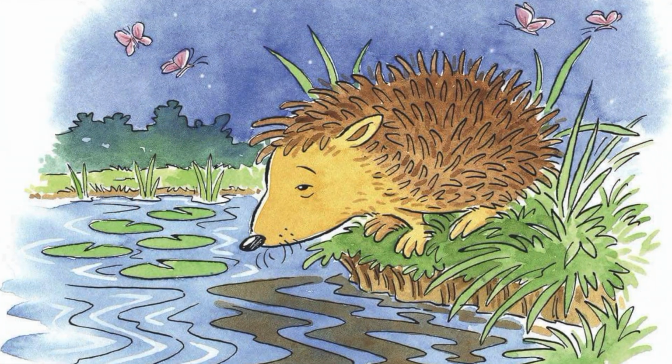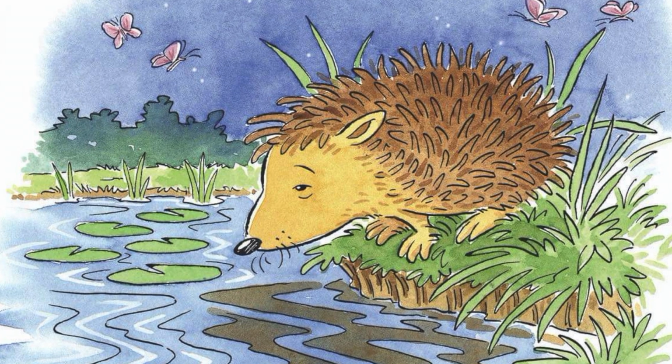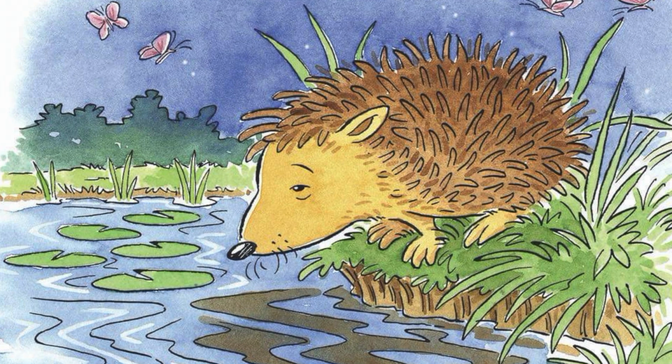As Frog swam away, he made ripples in the water, and then Frog swam down and down to the bottom of the pond. Harvey smiled as he watched his reflection wibble and wobble, wobble and wibble. Harvey counted the ripples as they hit the bank. 3, 2, 1.